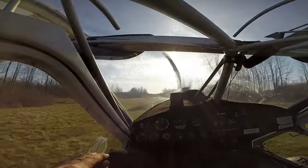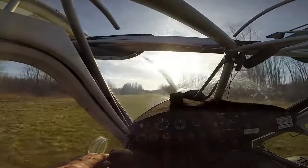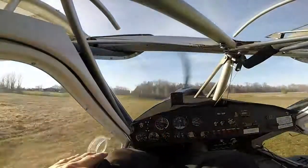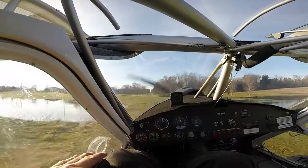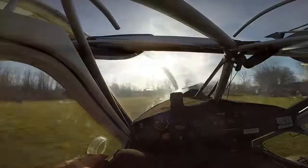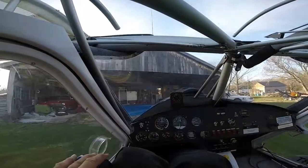I'll give you a little fast forward back here up to the shores of Lake Elizabeth. And you can see the ponds are pretty high there, and of course that sun right in your eyes as you're taxiing up to the tower. Another bush cat mission. Hope you enjoyed it.